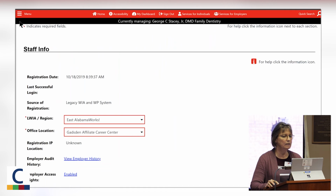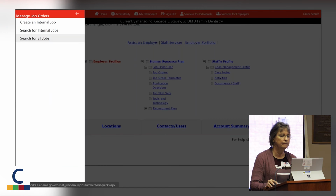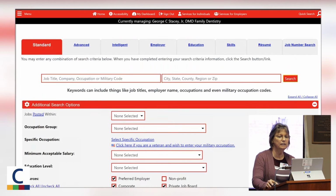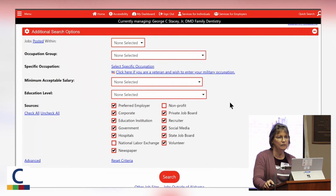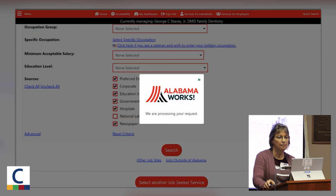So now let me just show you one other thing. This is how it looks for job seekers. Alrighty, so now the job seeker can come through here and they can use all these to search. They can go through that intelligent search or advanced search to find the employer-friendly, ex-felony or veteran-owned or any of that sort of stuff. They can search just inside or outside, but we're just going to go ahead and click search and see what it yields. So this is going to be like in East AlabamaWorks.